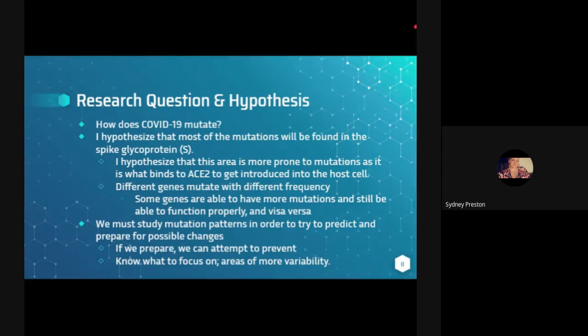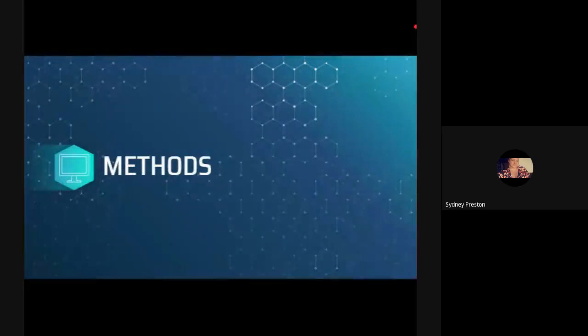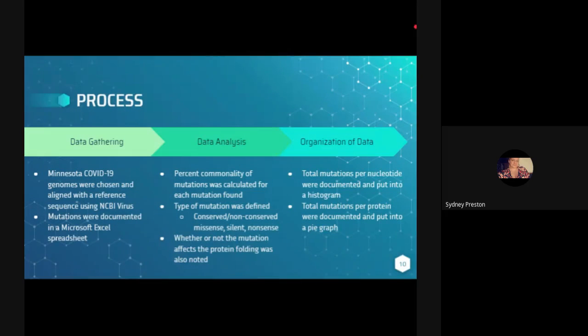I say attempt as in it might not be successful, but it's a good start, and so that we know what to focus on. There are areas of more variability. So my methods, this is my overall process. It was kind of a 3-step process in a way.